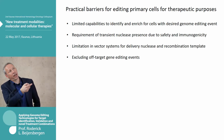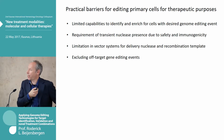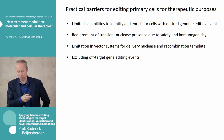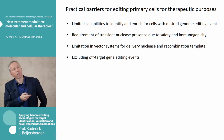And of course, every time when you generate cells that are going back into the patients, you have to make sure that there's no off-target gene editing events. And this is still quite a challenge in the field to find the good ways of analyzing these populations of cells, whether this has taken place or not. So that's something I think that we have to improve on in the coming years.